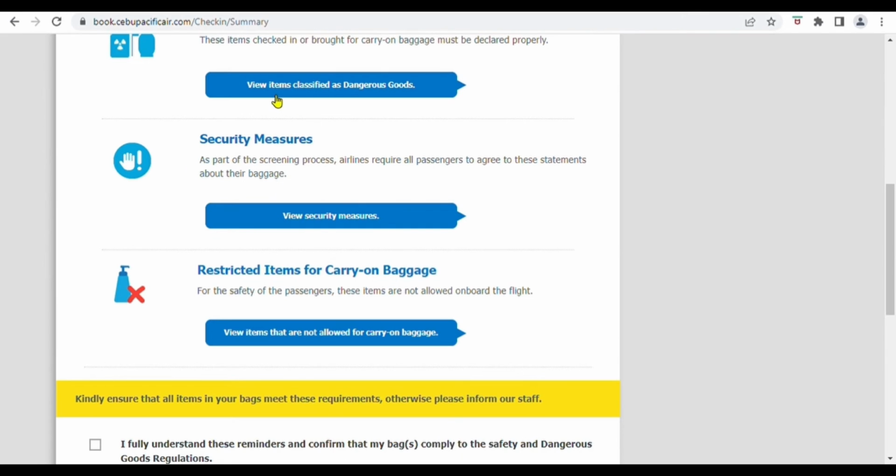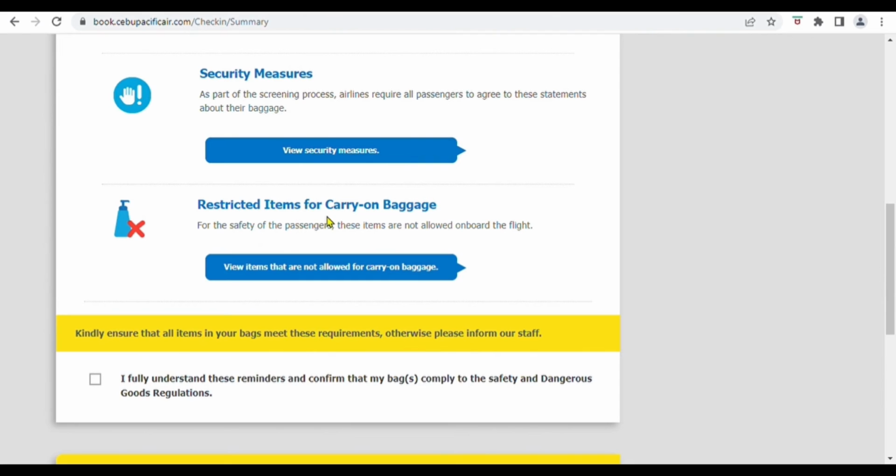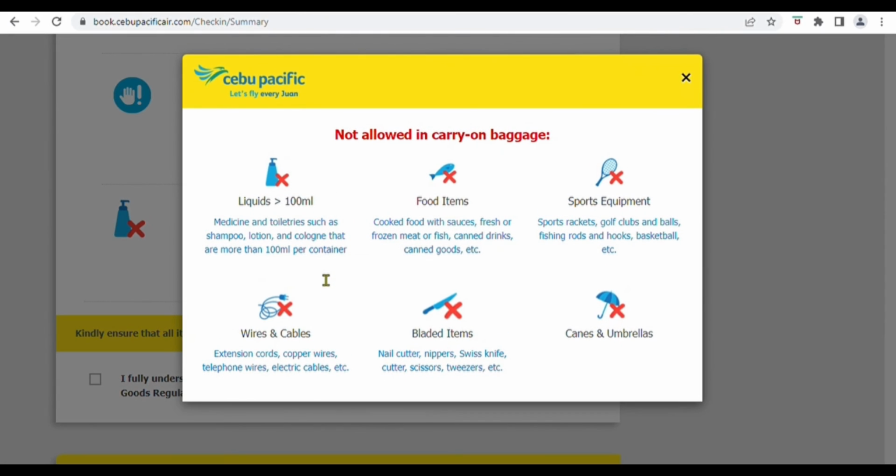So, once na tapos na nyo i-view yan, view items classified as dangerous goods, view security measures, and restricted items for carry-on baggage. So, alamin natin dito kung ano yung mga bawal. Yan, mga liquids, food items, cooked food with sauces, fresh or frozen meat or fish, canned drinks, canned goods, etc. So, bawal, sports equipment, and wires and cable, bladed items, yun, mga matutulis, Swiss knife, cutter, scissors, bawal po yun sa check-in. Cans and umbrellas, bawal.